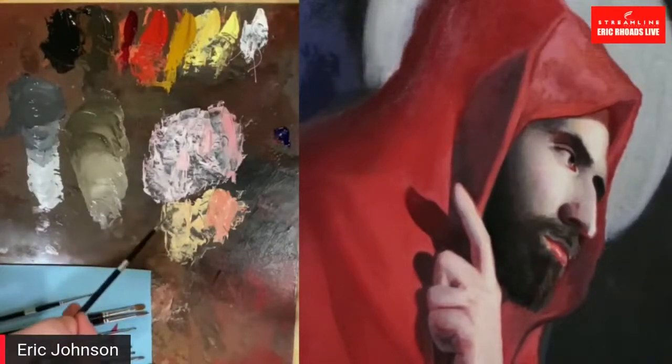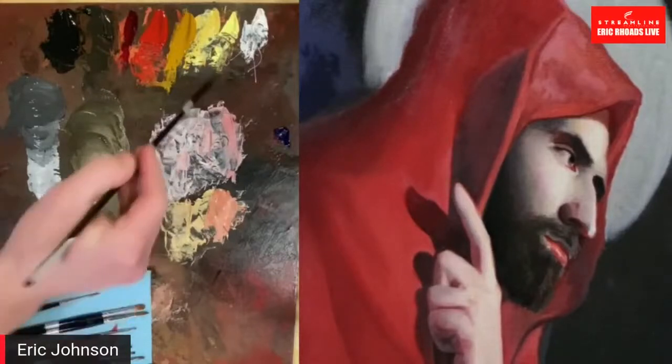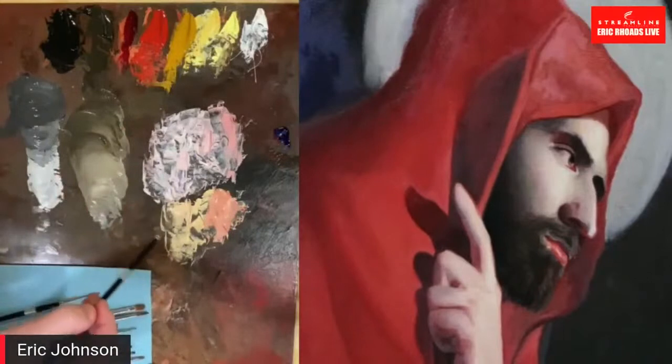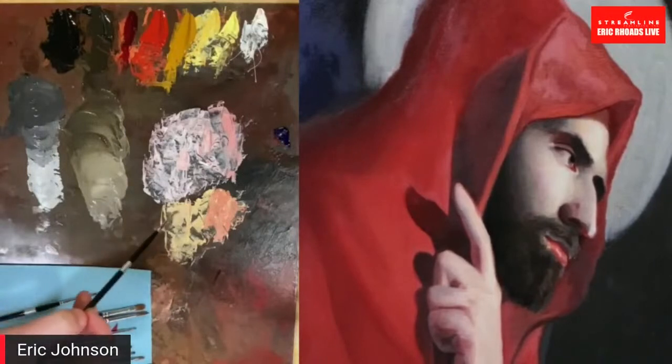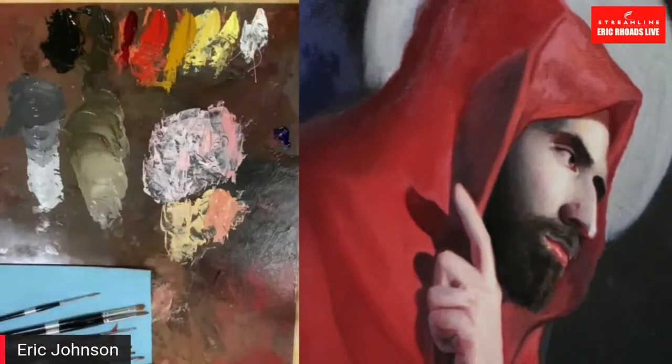The synthetic red sables are really, really nice and frankly affordable. Which, I mean, I'm not one to spend a crazy amount of money on brushes, but because things are so subtle and soft right now, I'm going to use natural hair or a synthetic that mimics a natural.